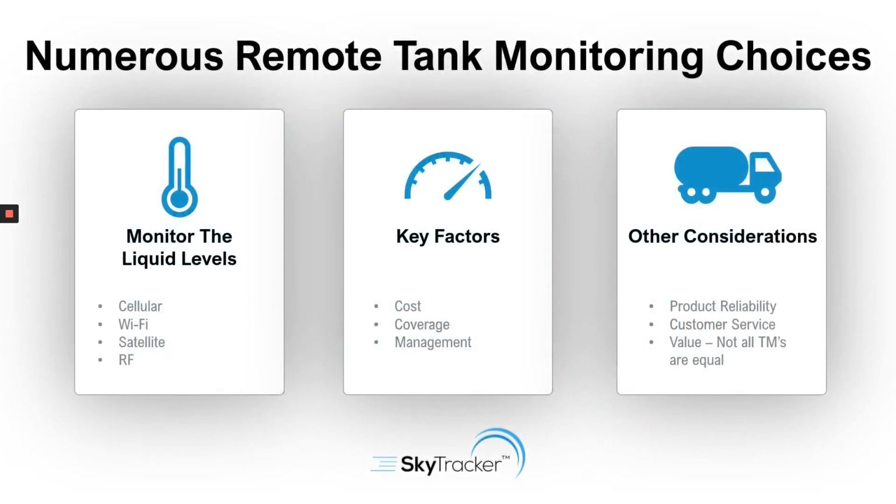One thing that can help with this, obviously, is tank monitoring. And there's a lot of tank monitoring choices out there. The different kinds of tank monitors that are available are cellular, Wi-Fi, satellite, and RF. We offer satellite, and we are getting ready to offer a cellular version of it. So those are the two most popular, I would say. There are a few other RF and Wi-Fi options out there.